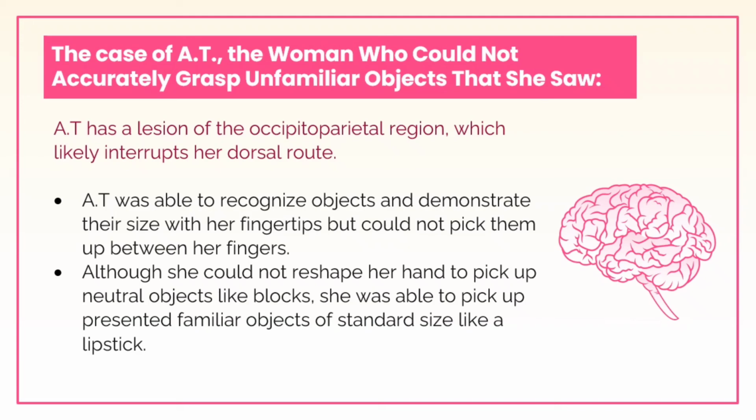Okay? Although AT could not pre-shape her hand to pick up neutral objects like blocks, when she was presented with a familiar object of a standard size like a lipstick, she grasped it with reasonable accuracy. So again, this is another heavy implication of the control of behavior versus conscious perception theory, that the dorsal stream specializes in visually guided behavior and not just spatial perception of things. So AT could only grab familiar objects of standard size like the lipstick, but she could not grasp unfamiliar objects that she saw.